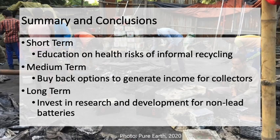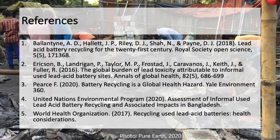In sum, our professionals agreed on the severity of the issue and suggested different avenues for safeguarding health and livelihoods of the community. Through incorporating a combination of short and long-term interventions, including education, research and development, and buyback options, the health and environmental issues related to the informal recycling of ULAB can be attenuated. Thank you.